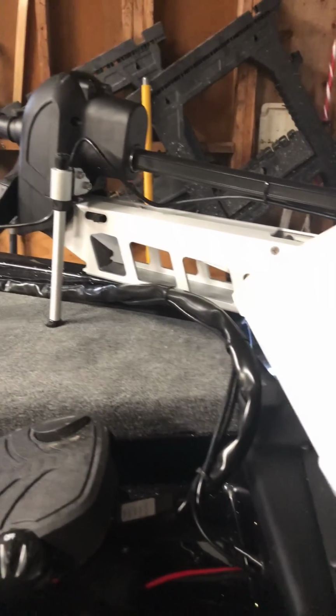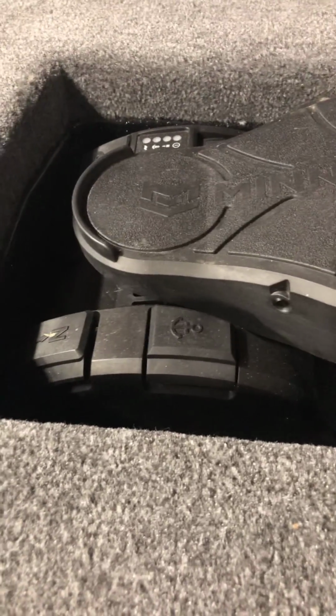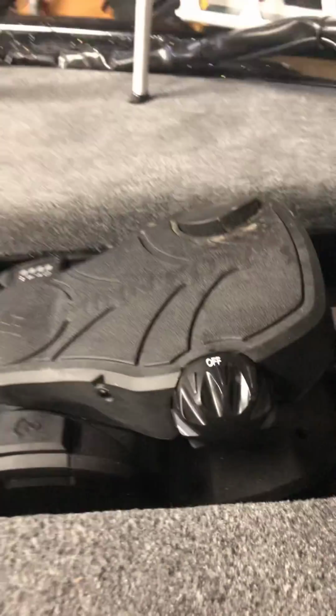To start out, what I got was the Ultrex. Absolutely a must. There's tournaments last year, I can guarantee that I did not perform at my best because we were, let's face it, moving around. The whole point of this is to stay still, stay in one spot with that spot lock, and you can see the button right there. It will absolutely make a better fisherman out of me this year.